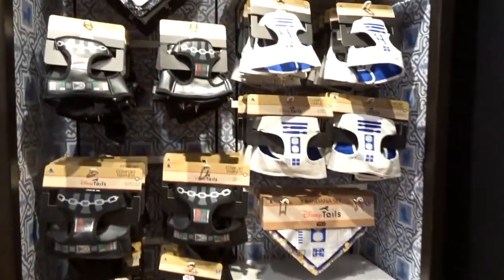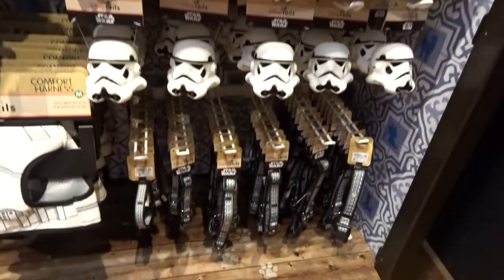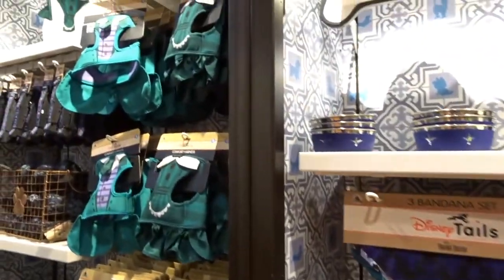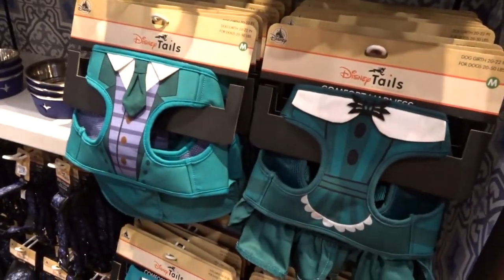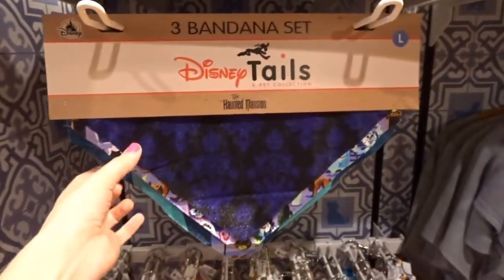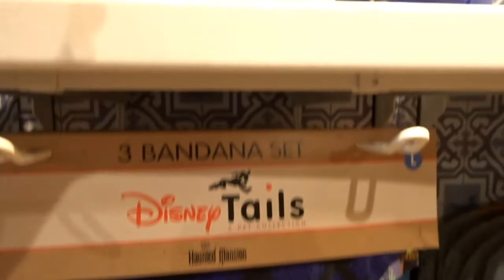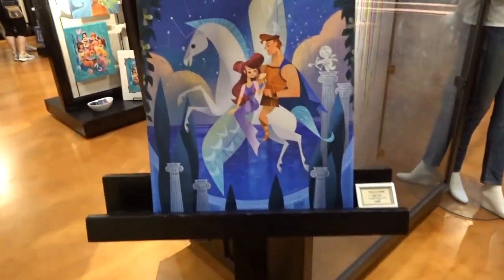Yes, look. Look at this Mickey and Minnie pet bed. They also have Star Wars harnesses and bandanas and toys and collars. And here's Haunted Mansion. So cute. And Haunted Mansion bandanas too. Oh my goodness. And the food bowl. Now let's go into the Wonderground Gallery where they have artwork. And I love this because I usually end up buying a couple of postcards.